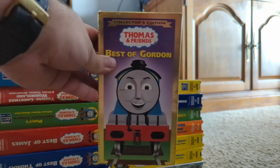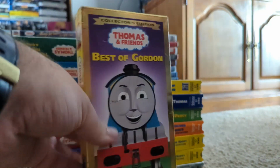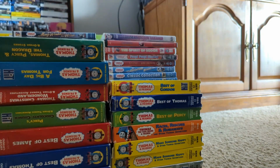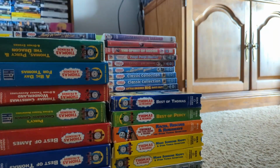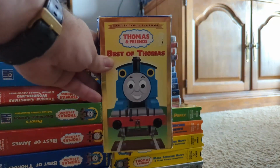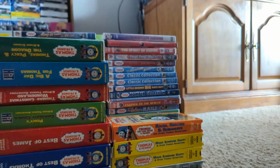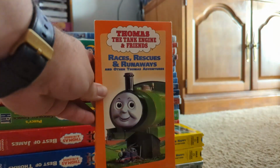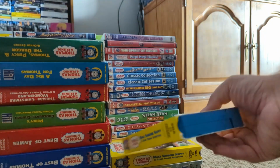Here's that Best of Gordon that came in that lot with the cassette. It's now got a Best of Gordon tape inside of it. And here's the other Best of Gordon VHS I bought that has a ripped back. Here's my childhood copy of Best of Thomas, childhood copy of Best of Percy, and my childhood copy of Races, Rescues, and Runaways. I got two copies of Make Someone Happy here.